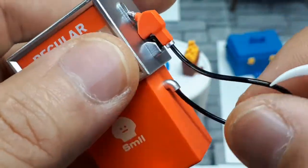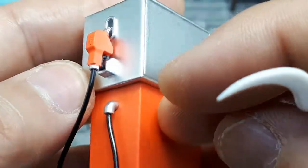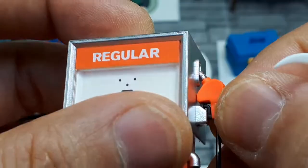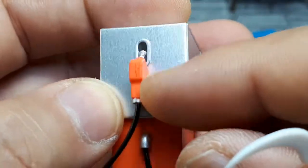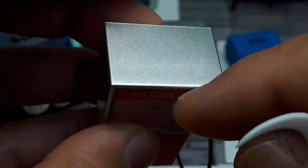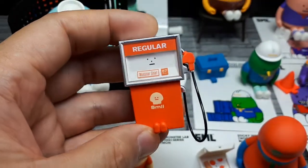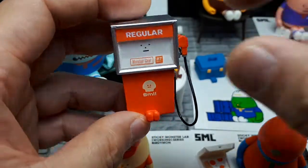But this is cool. A really flexible hose. But this doesn't come off, unfortunately. It would have been nice if that was a separate piece. It is a separate piece, but I wish it wasn't glued in place. Molding screw action. Alright, so this is clearly the best accessory in this whole set. It's huge, and it's got a little hose and all.